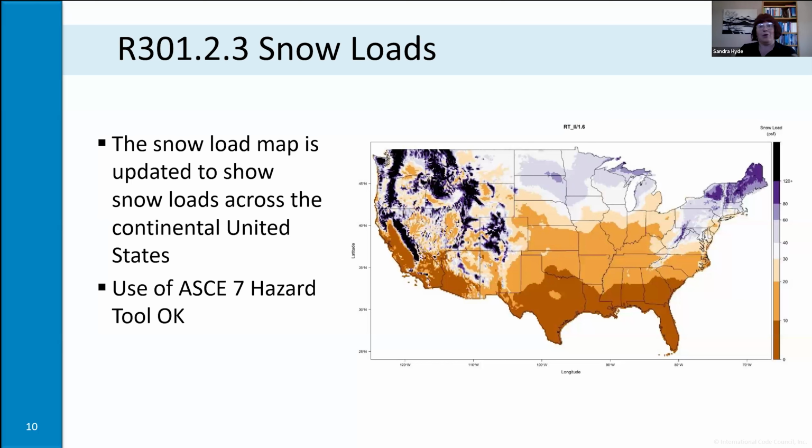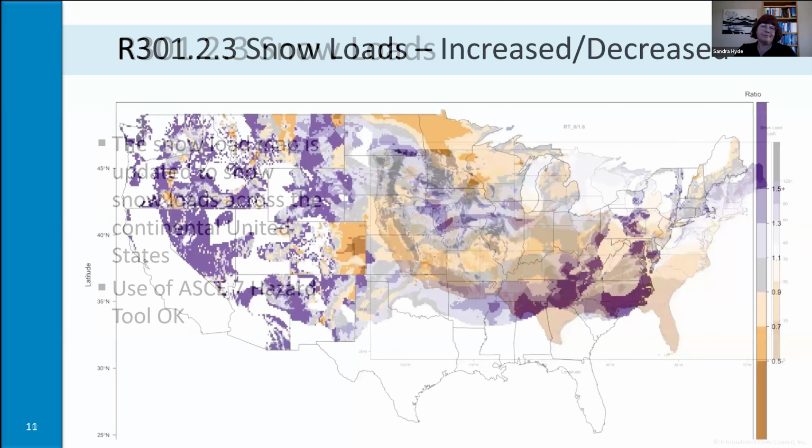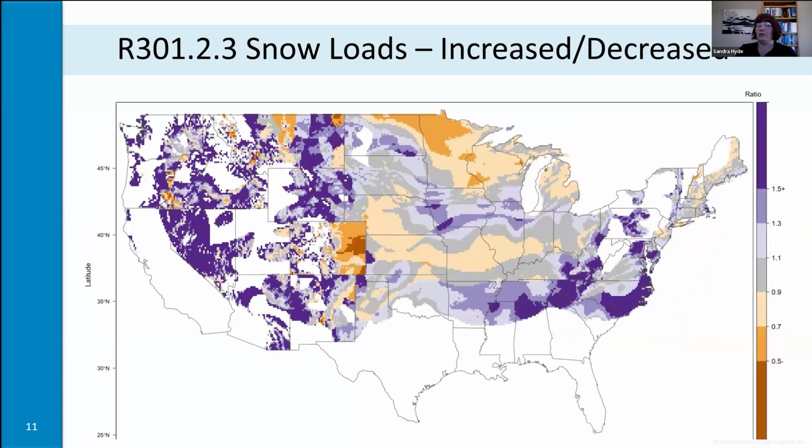Going from the south, we have no snow or a brief snow that melts right away. And so it's 5 pounds or less on the roofs. And then that transitions as we head northward to more and more snow. Northern Minnesota, Wisconsin, they get a lot of snow some winters, other winters not as much. And so you'll see they're into the purplish colors, but they're not as dark as the peaks of the Rockies and the Cascades, or even northern Maine. All right, the next map just shows us how things changed. When you look at this map, if the colors are orange, that means the snow load in that location decreased.